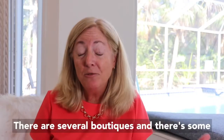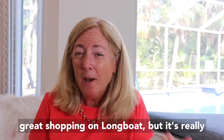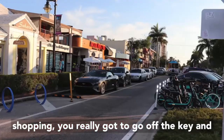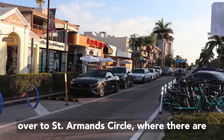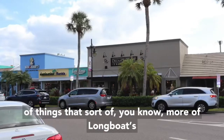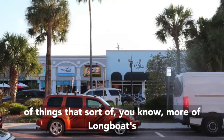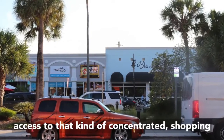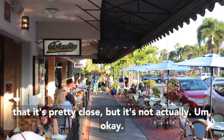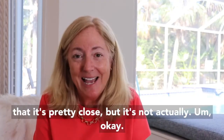There are several boutiques, and there's some great shopping on Longboat, but it's really not a shopping destination. If you're into shopping, you really gotta go off the key and over to St. Armand Circle, where there are tons of restaurants, tons of shops, all kinds of things. That's Longboat's access to that kind of concentrated shopping and restaurant scene, but you have to go off of Longboat to do that. It's pretty close, but it's not actually on Longboat Key.